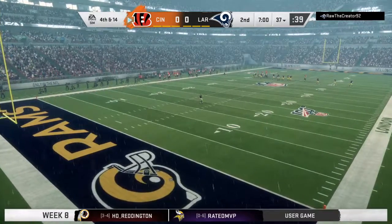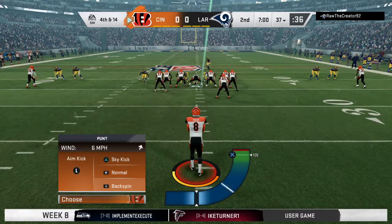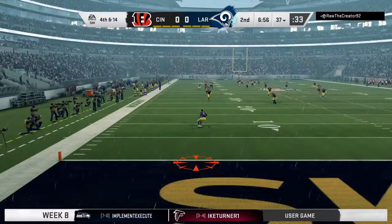Start of the second quarter, and it's the Bengals in control of the football, but likely not for long as they're in punt formation to kick it away. And he gets this away, and look at this. This is a good one.